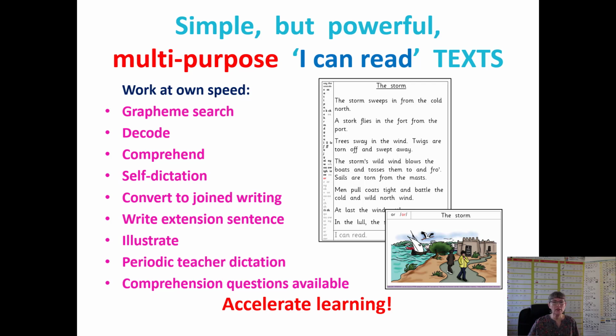Now, I've referred to cumulative texts, and there are certain patterns of activity you can do with texts. The first one is that children can work at their own speed when they're ready for independent practice. A grapheme search is where they look at the print and underline the focus letter or letter group. Then they can decode it, meaning they go ahead and read it.